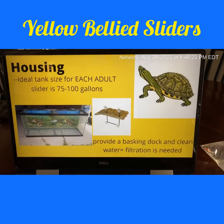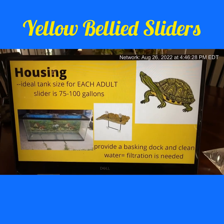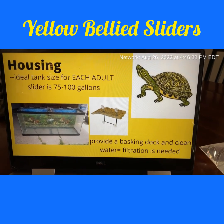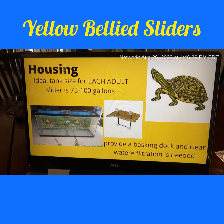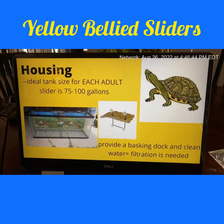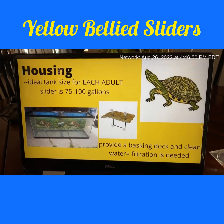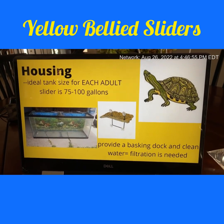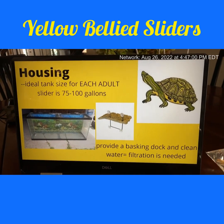We're going to be talking about little basic things about them. I mean, you could talk on and on and on and on. But this yellow-bellied slider, what they need in terms of their housing, where they're gonna live, an ideal tank. Ideally, you don't want a tank, you want a pond for them. Being honest and realistic, the truth is, most people don't have ponds and they don't have areas such as that. So the best thing right now for people keeping them indoors is a tank. Ideally, each adult should have a 75-gallon to 100-gallon tank. Ideally, one yellow-bellied slider per 100 gallons.